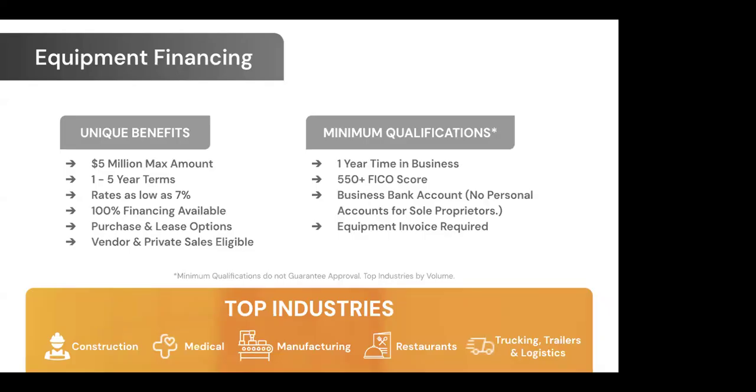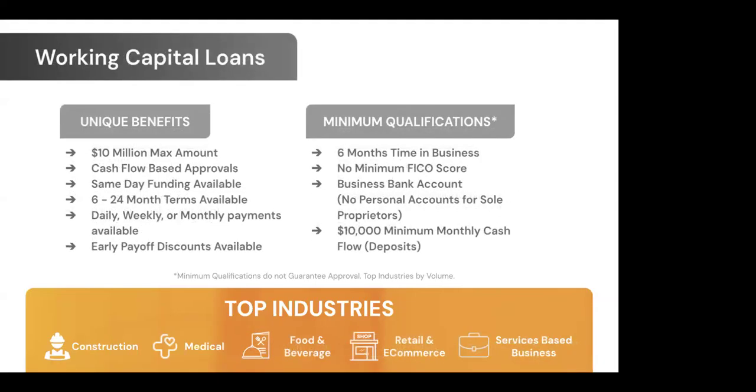So if you're saying to yourself, you know what, I want to buy equipment, but I also want to do marketing. Also, I want to use it for this. I want to use it for that. I don't recommend you do the equipment finance. I recommend you do working capital or a syndicate line of credit. That way you can have a little bit more flexibility.